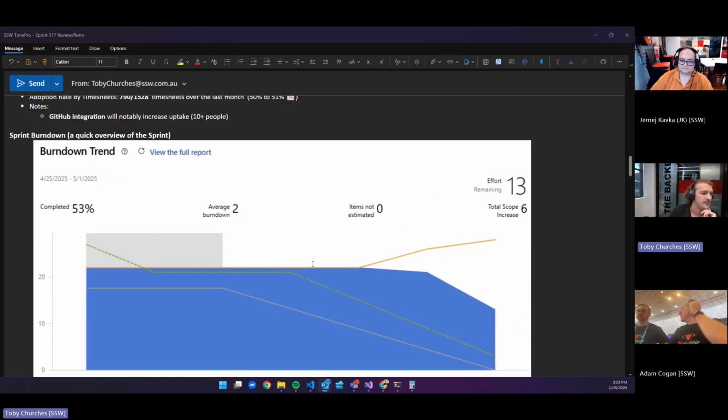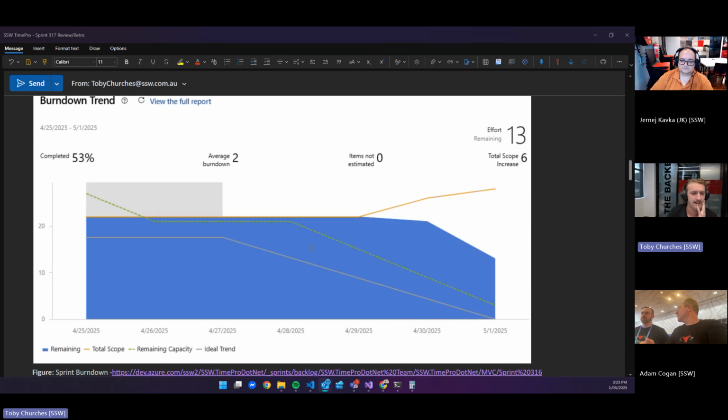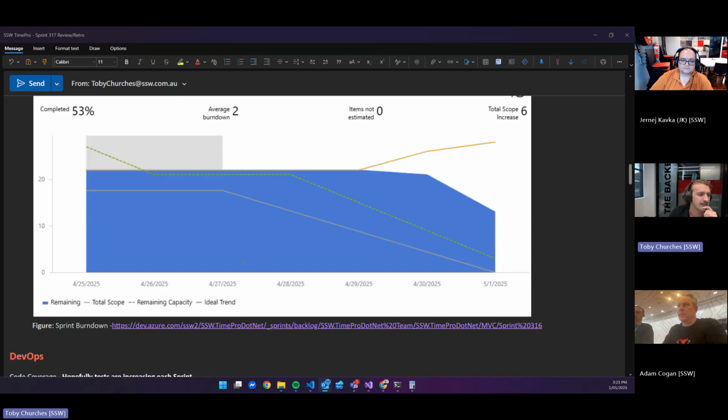Cool. Sprint burndown, not the best looking burndown, but we started to see a little bit of a decline in the last 2 days. With a couple of other issues that popped up, it sort of slowed momentum. Yeah, not much else to say on that.